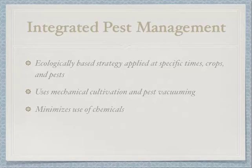Integrated pest management is another way to look at pest control that relies very little on use of chemical means. Integrated pest management includes mechanical cultivation and then also pest vacuuming, where they take a vacuum and literally remove the pests, the insects, from the plants that they are living on.